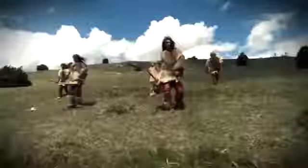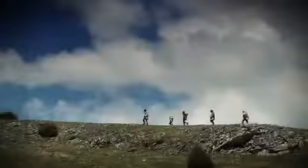Neanderthals, our closest relatives. Scientists have been trying to solve their mystery for decades. Why did they become extinct? And could there be something of the Neanderthal in us?